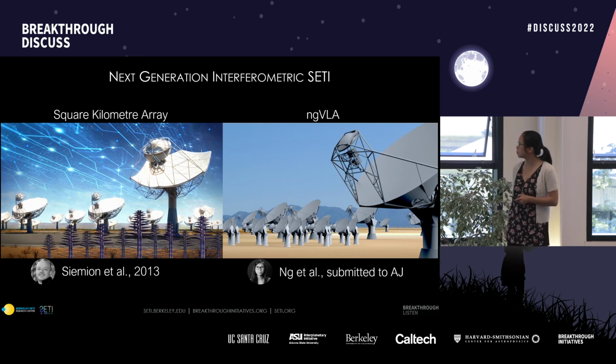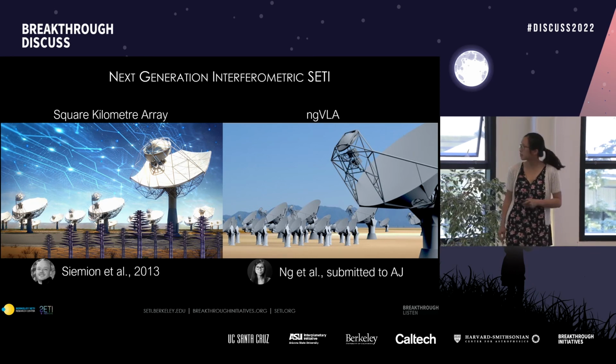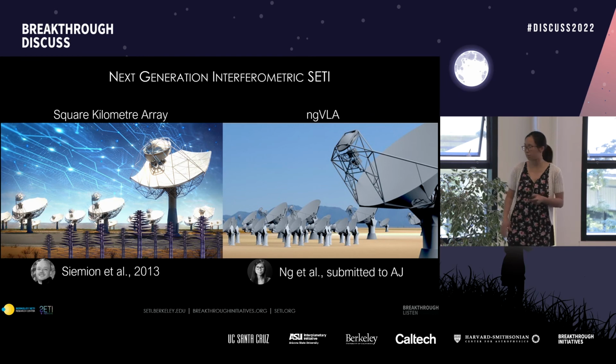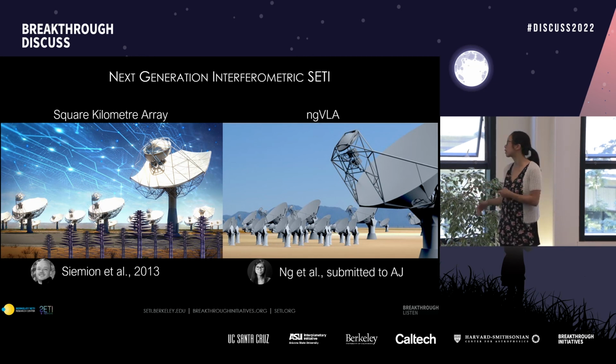OK, looking forward, the Square Kilometre Array, the SKA, and the next generation VLA, ngVLA, these 2 telescopes are going to be coming online within the next decade, and they are going to be the most sensitive radio telescopes ever built. These 2 telescopes will be, at least so far, the only telescopes with which we can detect the so-called leakage, which are omnidirectional ETI transmissions. Basically things that are not meant for the Earth, that were not directed to us. They're just ETI signals broadcasting, and only with these 2 telescopes will we have a chance to detect them.